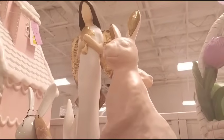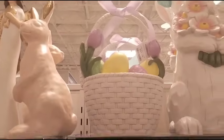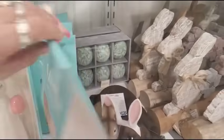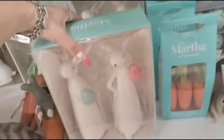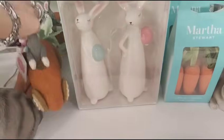You know, I could set this up. Well, no, I really don't want to do a whole setup because I don't want to move that big guy, that big gingerbread house. All right, down here, Martha Stewart. $7.99. And then look at these by Martha Stewart as well. You have the pink and the blue egg. Little attitude, $12.99. I can appreciate that.